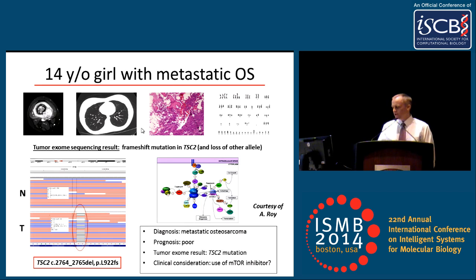patient. So we did whole exome sequencing. This is the data down below. So on the bottom, some selection of tumor reads. On the top, some selection of normal reads, showing essentially virtually all of the tumor reads have a frameshift mutation in the TSC2 gene, or tuberous sclerosis complex 2 gene. That's important, obviously, because it's related to the mTOR pathway, and in fact, patients who have the genetic disease tuberous sclerosis develop brain tumors, and there's actually an FDA-approved drug, an mTOR inhibitor for use in those patients that's been proven to be of benefit.